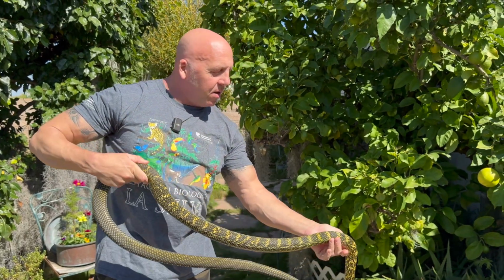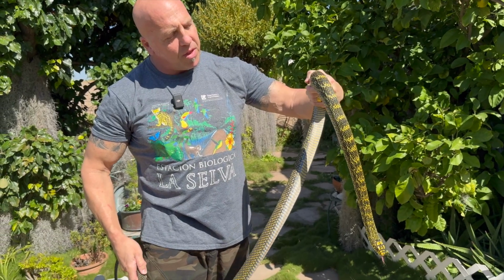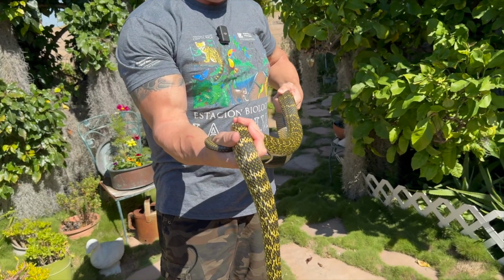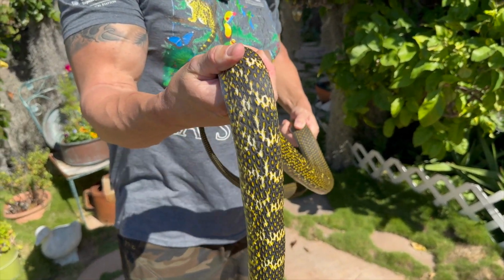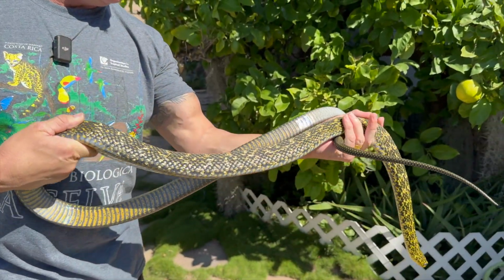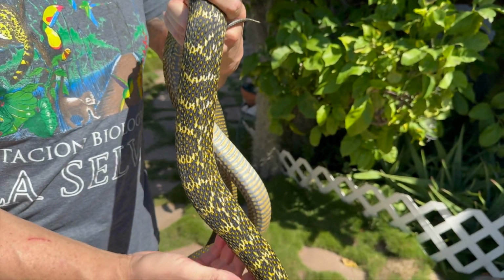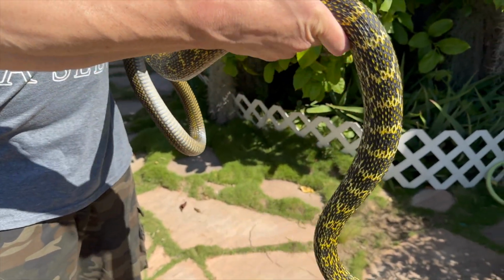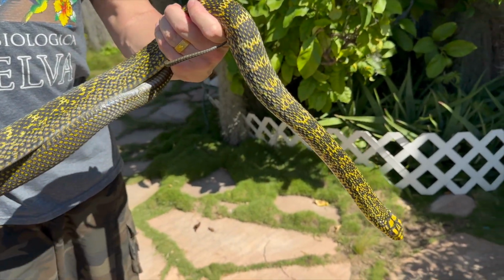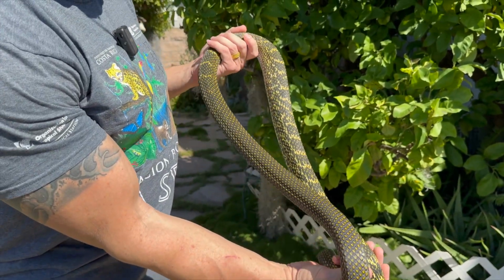I think they're really, really good for public education and that sort of thing. I love their scalation. It is very unique among snakes. It's super rough. It feels like shark skin, but in large scales compared to a shark. They're very, very rough, but it's rare to have animals that are really calm like this, and it would be fun to take these out to expos and let people kind of trip out on them.